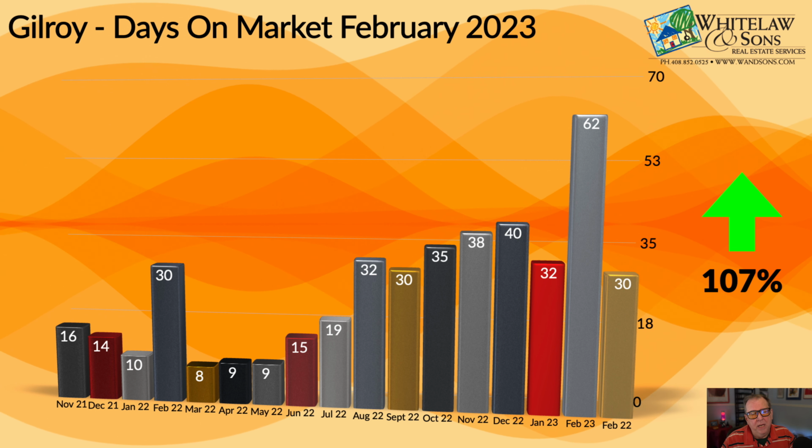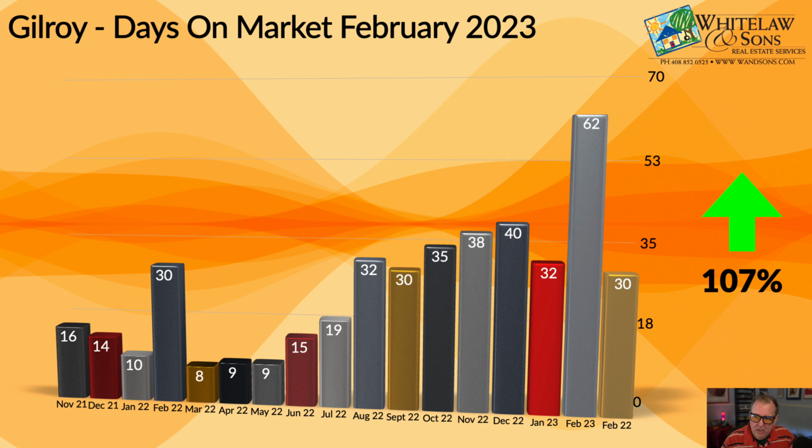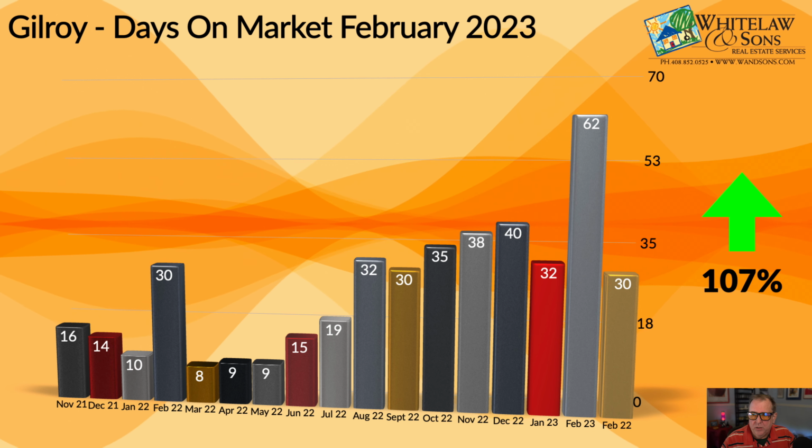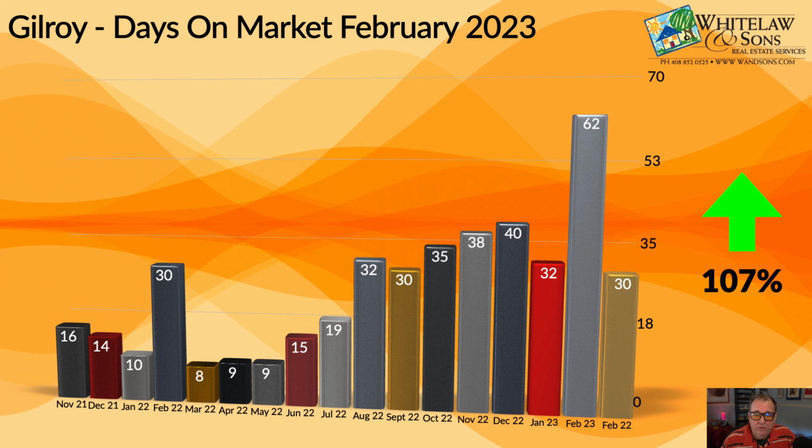But the trend, again, not hard to spot. We're definitely seeing 30-day plus, month plus days to get homes sold in Gilroy. We're 107% of where we were last year. We had 30 days to get a home sold in February of 2022, 62 days to get a home sold in February of 2023. And if we look at the trend from last year, we had a peak in February of 30 days.